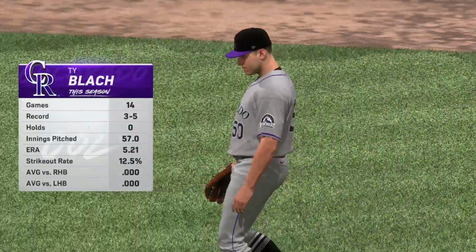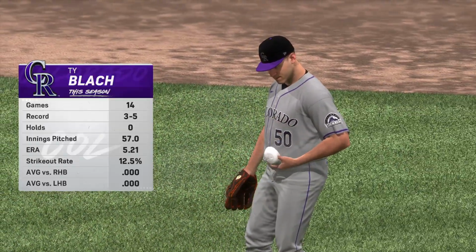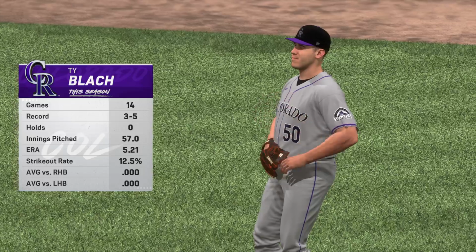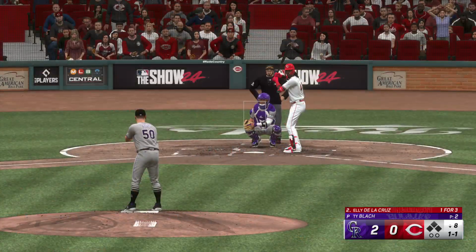Back now, new pitcher on the mound as we roll into the bottom of the eighth. Ty Block. He doesn't get a lot of strikeouts compared to other relievers, so he relies on getting that soft contact and the defense doing work behind him. They'll have to be on their toes with him on the bump. And ready to hit now for Cincinnati, Elly De La Cruz. That's shortstop.